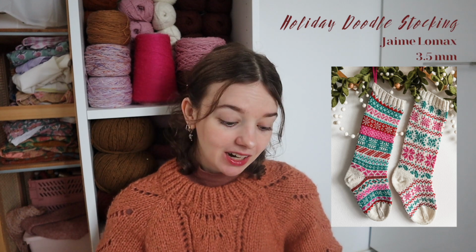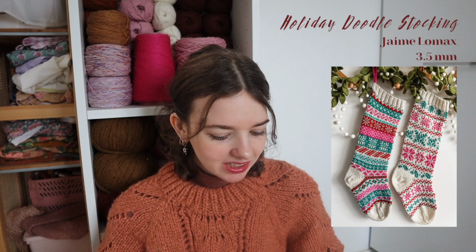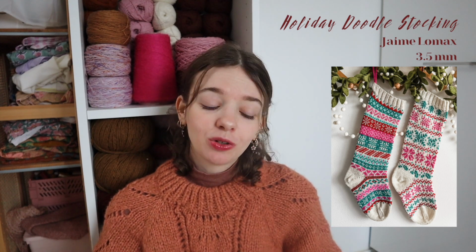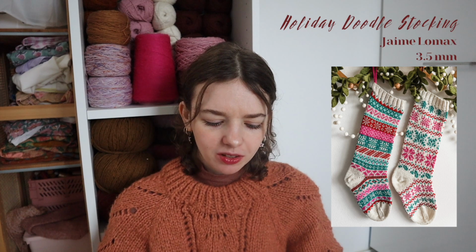The colors that she has in this one are very bright. So it's not maybe super timeless, but I think if you choose the right colors, then this could be something that fits in anybody's home and that would look really beautiful, something like an heirloom piece. So this one is knit with DK weight yarn on 3.5mm needles and it also comes in 2 different sizes. So I think one would be really cute maybe to have as a children's stocking or for pets or something like that.